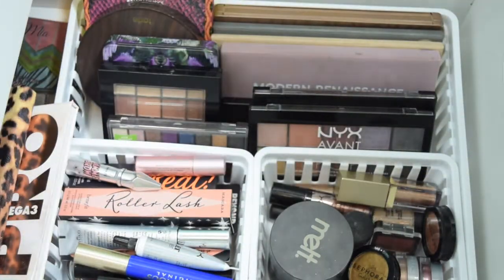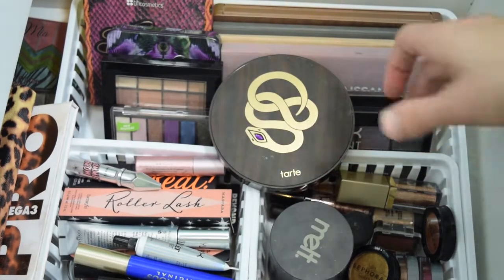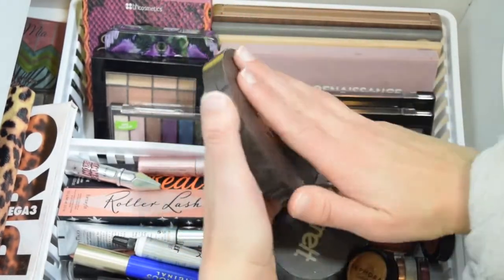And then also, this is the palette I always take with me when I go anywhere. It is the Tarte, and it is the Rainforest After Dark.